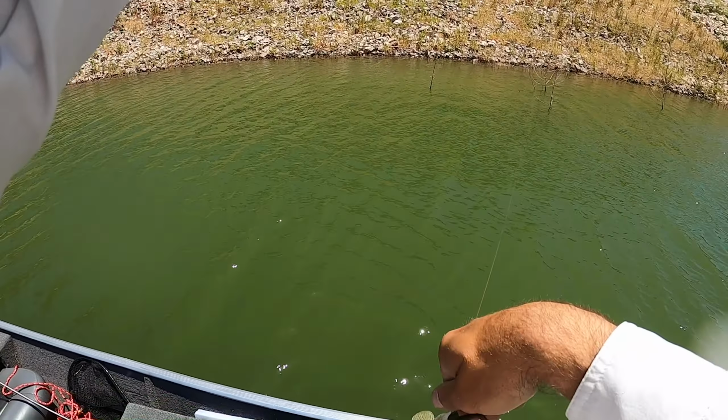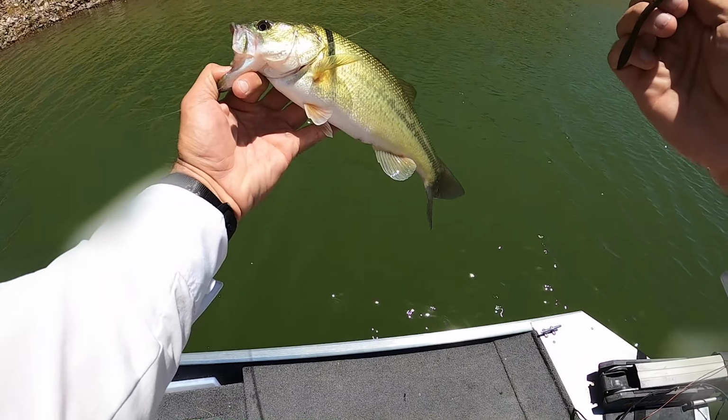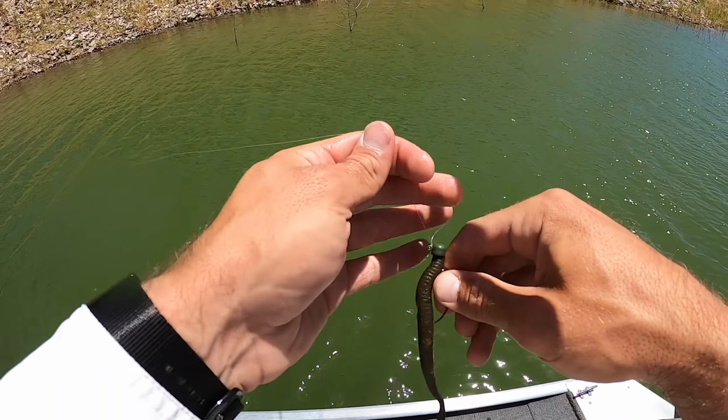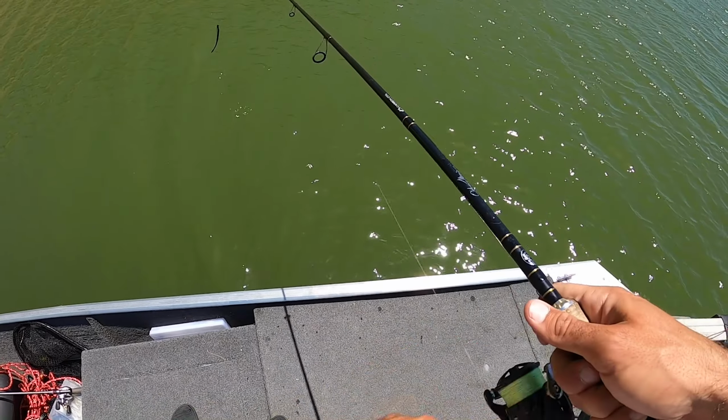First one of the day. He's running with it. I bet you there's another one tucked in there. Let's see. Little Berkeley Mac scent, green pumpkin. I want a little shaky rig.